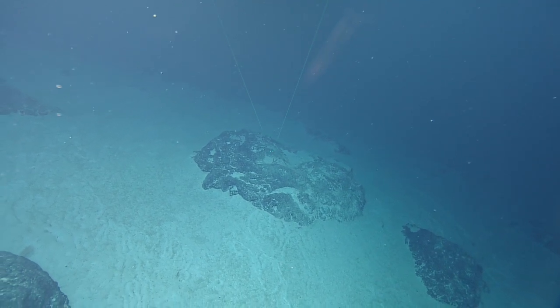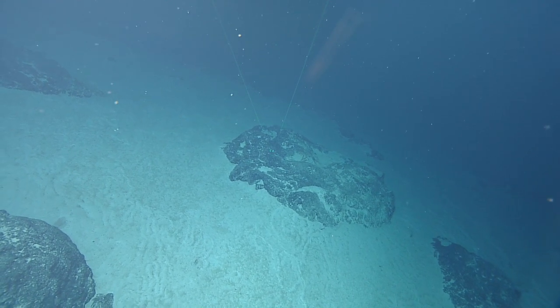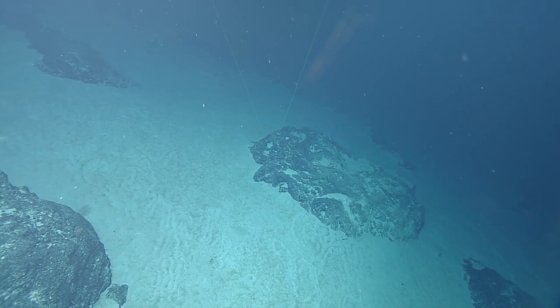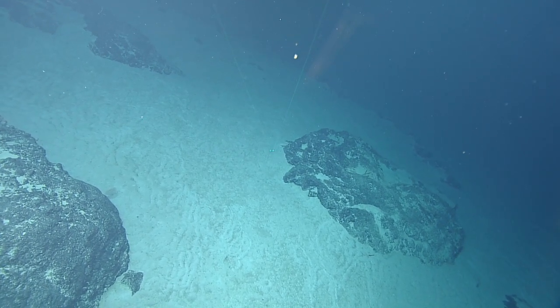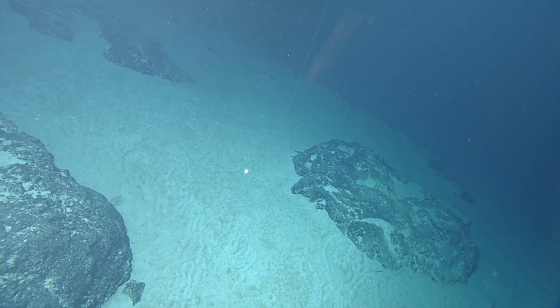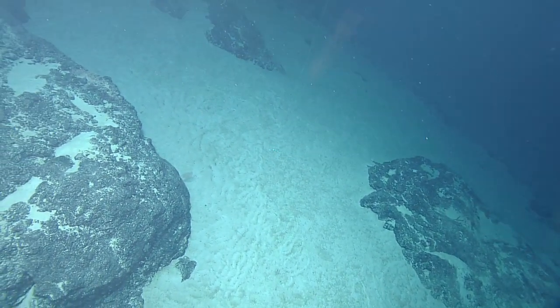It does look like there are lots of sea cucumber trails around here. They've been putting in work. What's it called? Tilling the farm. They're little farmers, just bioturbating that top layer. Clear.